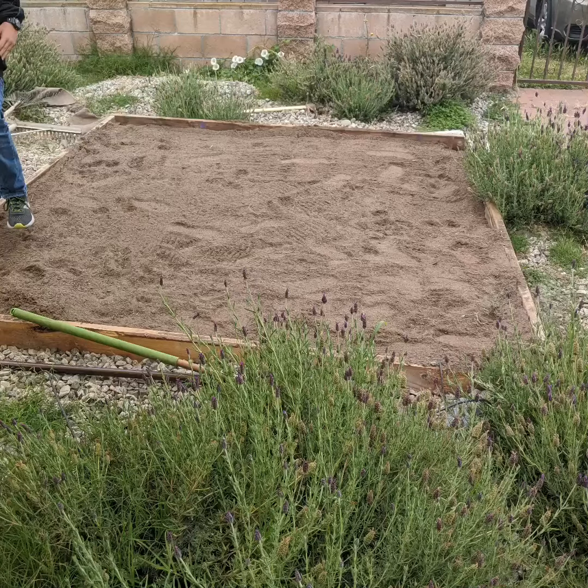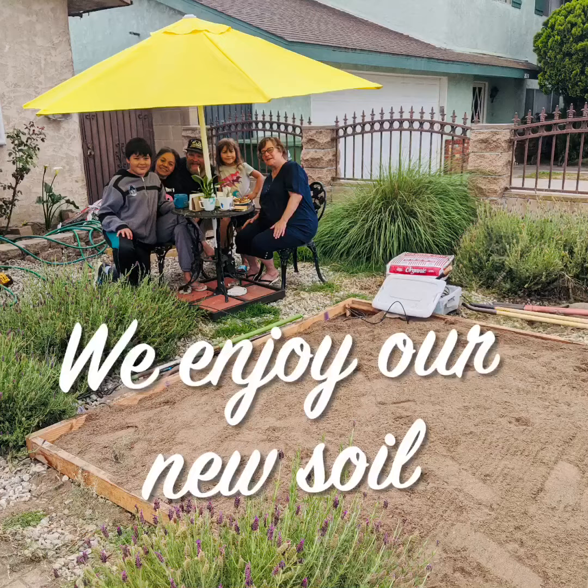And the result. Almost all of our yard of dirt went into this one planter. And we do enjoy our new soil.